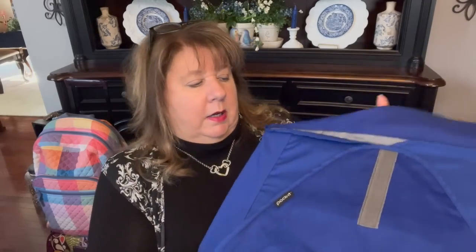You put this in there and then you just fold it up. It's got Velcro. And you can pull it together really tightly and compress. Pull this side this way, this side this way, then fold up from the bottom. You can see it's Velcroed. And you can fit, I think I had 20 tops in here, but we were gone for a long time. We were gone for like 45 days.